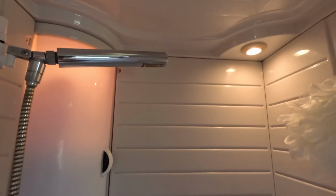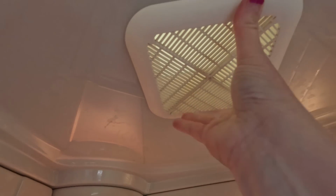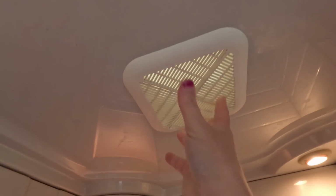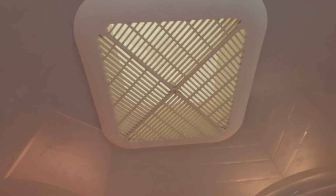So let me just swap hands a minute because I've got everything in the wrong hand. I can just pop that. That's it. Look how much different that looks now. I'm happy with that, really happy with that.